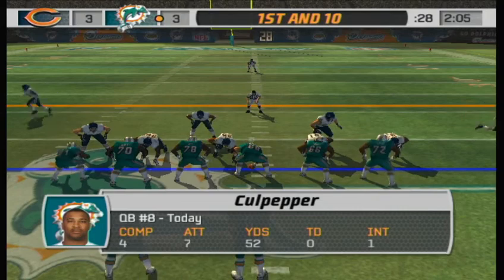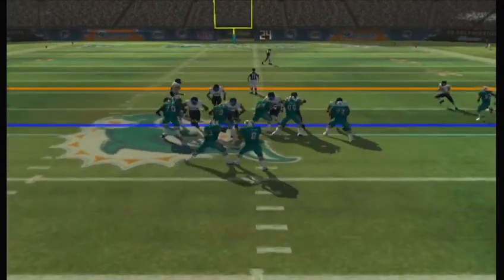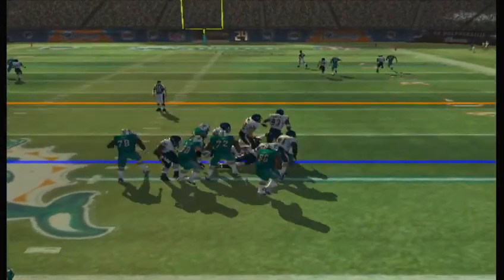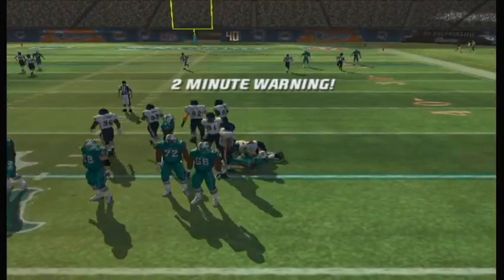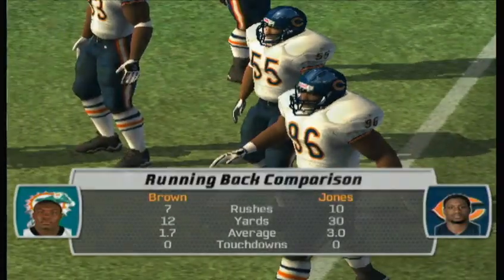Culpepper will work out of the shotgun. Give it to the halfback. Scott is there on the stop at the 49. Now let's have a look at what our runners have done up to this point.